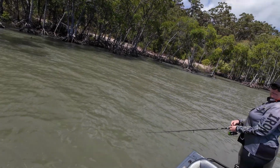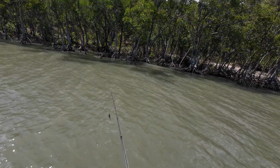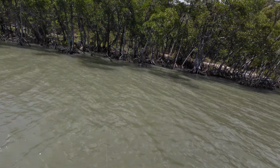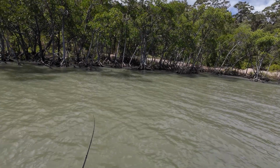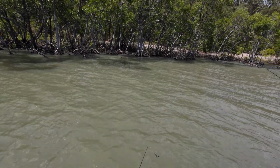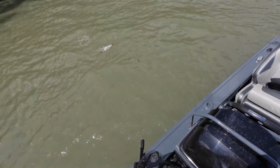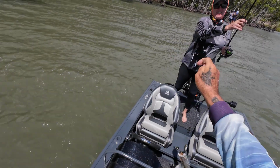Did you get bumped then? Yeah. Thought she did. I watched the rod load up. Oh, here she is up. Woohoo! Come on, Lenny. Finally. That needs a net. Hang on. I'll boat the first fish.